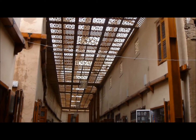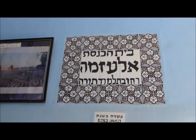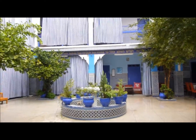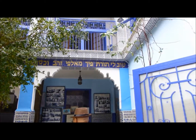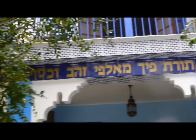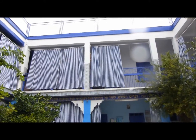In the marketplace, this had been the Jewish quarter, so it's still known as the Market of the Jewish Quarter. They have all around different quotes. So, in the Jewish quarter, in the synagogue.